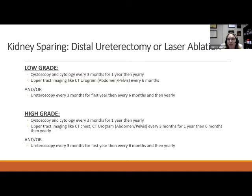So these patients need cystoscopy and cytology every 3 months for 1 year, but they also need upper tract imaging with a CT urogram so that you can follow if anything's growing back within the kidney or ureter. And these patients also may need ureteroscopy, where the doctor has to go up and look and do surveillance every 3 months for the first year and every 6 months after that.